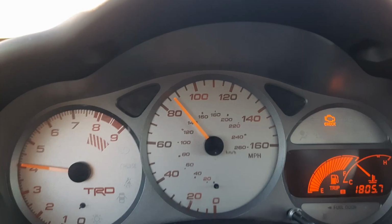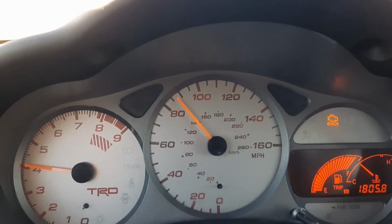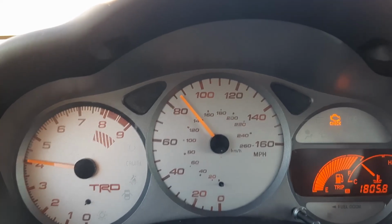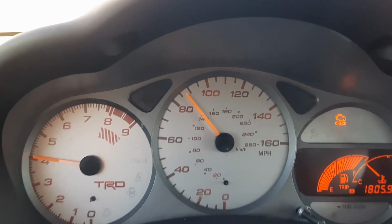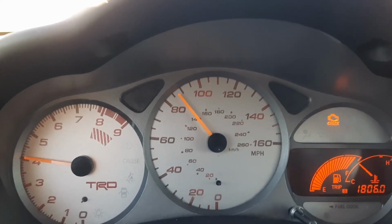Just cruising right along. We're up here in the land of freedom where the speed limit is 80 miles an hour. My speedometer's a little bit off, so GPS says that's 80 right there. And she just cruises right along.